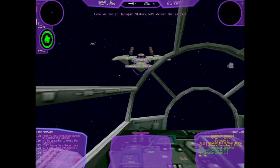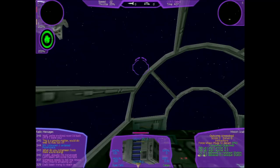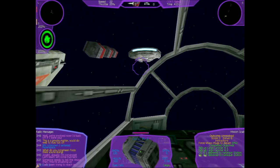Here we are at Harlequin Station. Let's deliver the supplies. Hello, Azamin Transport. Thanks for the quick service. Hey, Ace! Attacking craft! Dead ahead!